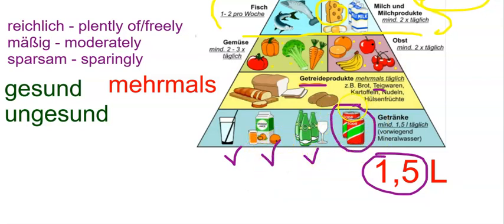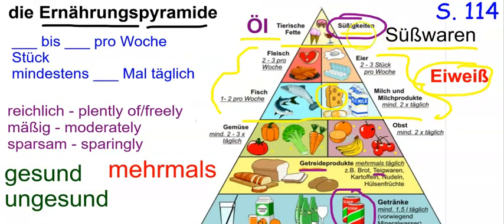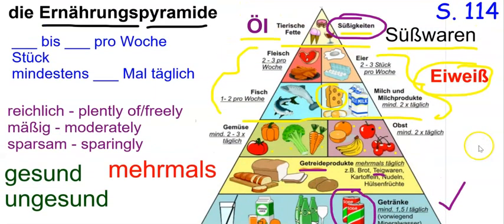And this I find interesting. The image shows soda, but also a lot of sodas are sugary, so that should be avoided. But this just happens to be the image. But definitely you want to stay hydrated.